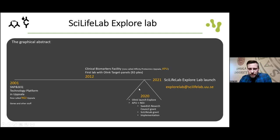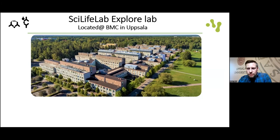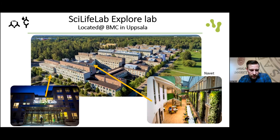You can reach us by different methods. There's a possibility through NGI's homepage, and you can find us also on the Affinity Proteomics homepage, or you can contact us directly through this email address that you can see on the screen. Physically, if you choose to work with us, your samples will currently be shipped to the Biomedical Center in Uppsala. It's here in C11, you have the SciLifeLab entrance, and in Navet, down to the right behind the green stuff, is the new, larger lab, and it's here where we will do the work.